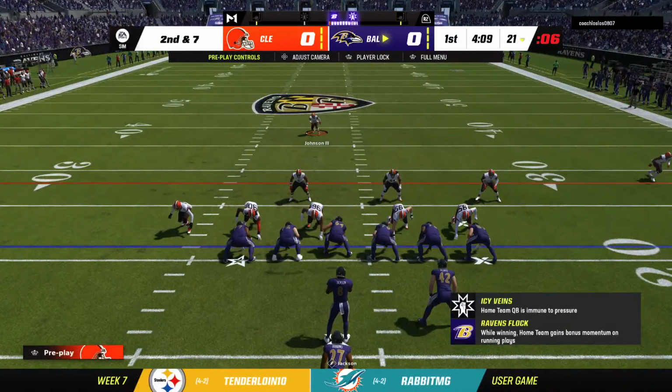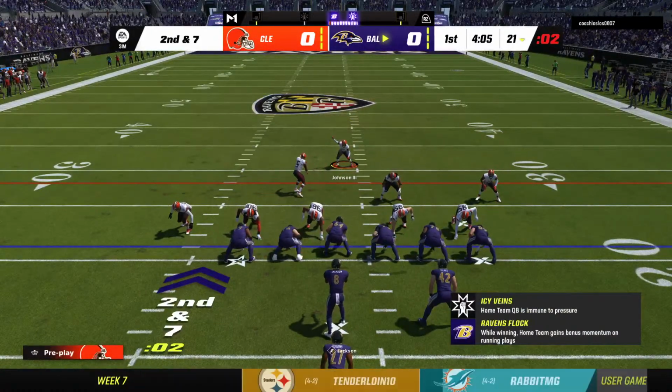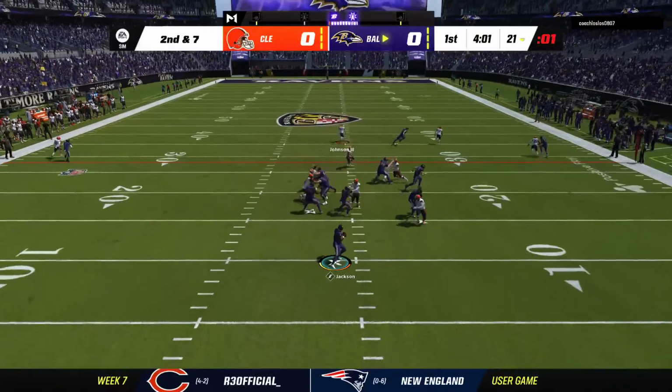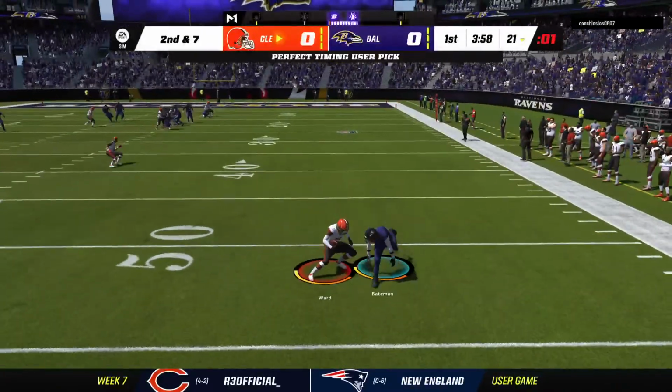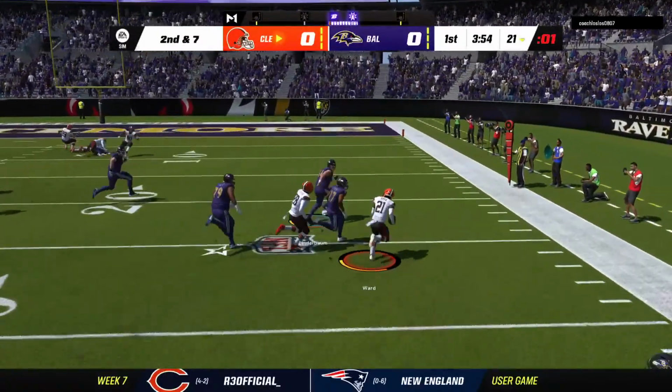Three yards on that last carry. Here's 2nd and 7. They snap it at 1. Now it's Jackson. That's for Bateman, and it's intercepted. Picked up by Denzel Ward.